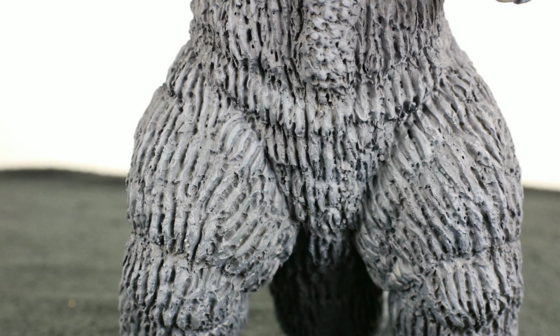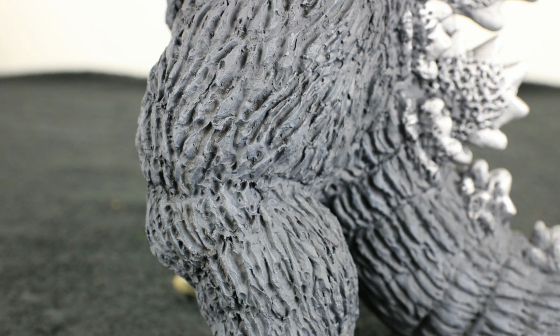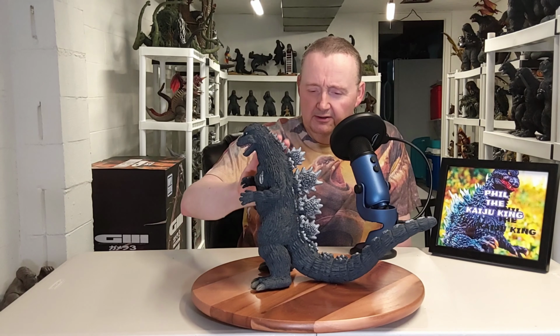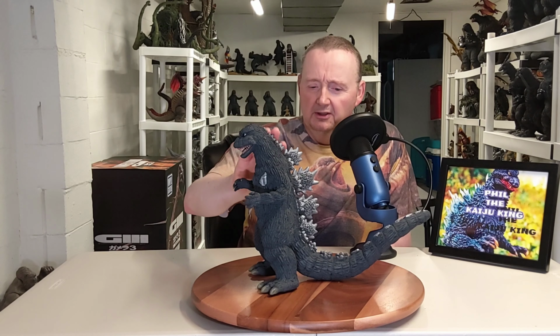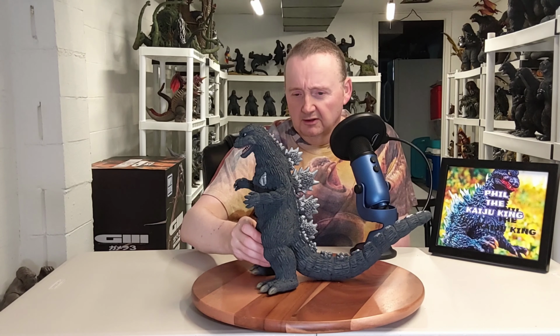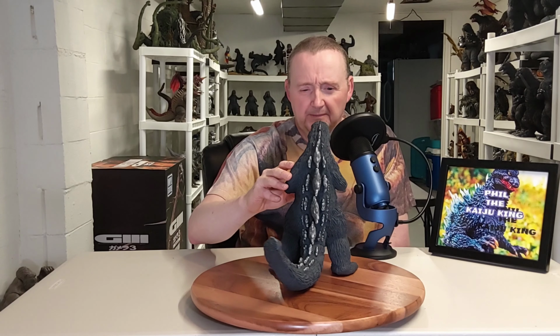On his midsection, of course, we've got the very nicely sculpted tree bark skin that Mark did. He did a nice job on this with the skin textures and everything, and the coloring, the charcoal gray for the skin color. It's really nicely done. All the tree bark skin envelops the whole figure on the tail, on the legs, on the arm, on his body, on the head. Everything's nicely done.